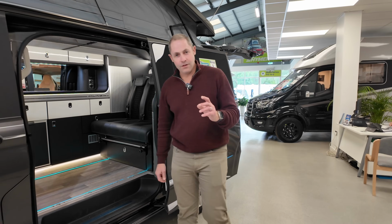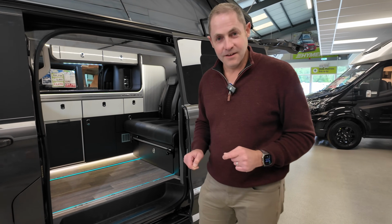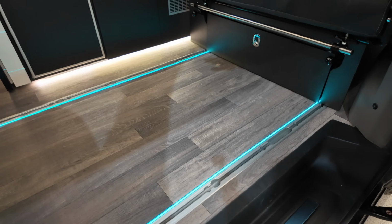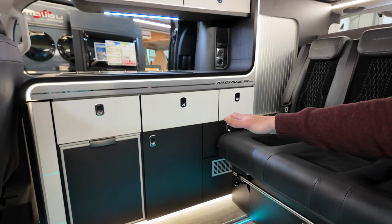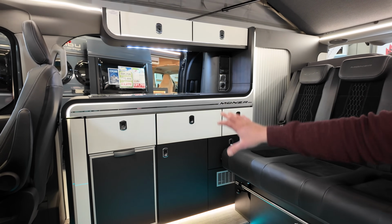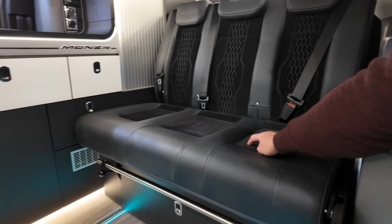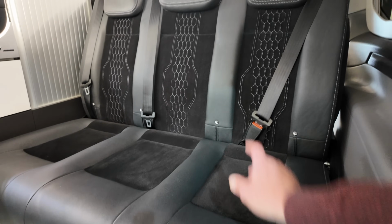Now, first impressions when I had a quick look around this van was, I love that blue lighting. So got integrated LED lighting in the floor, and that's really cool. Integrated lighting underneath all the cabinets and things. Really like this kind of almost checkerboard style layout inside with all these colours, so white and blacks. Looks really nice. On the seating you've got a mix of Alcantara and leather as well, but diamond stitching and things.